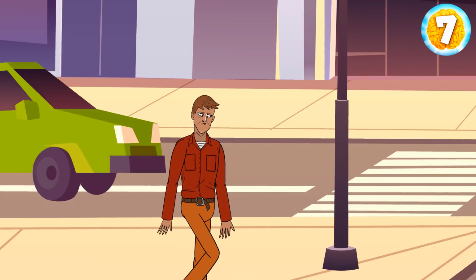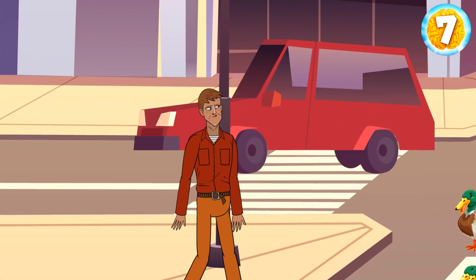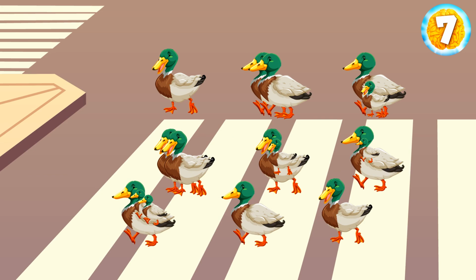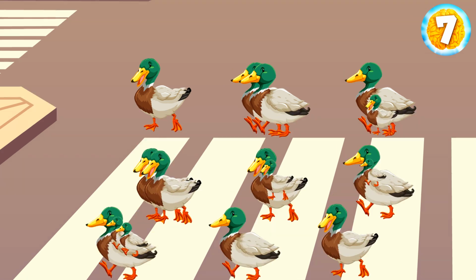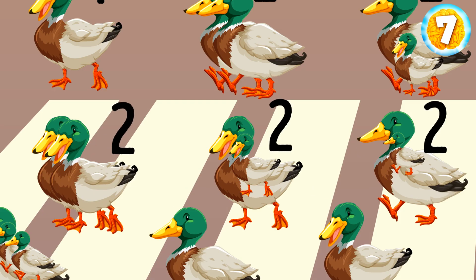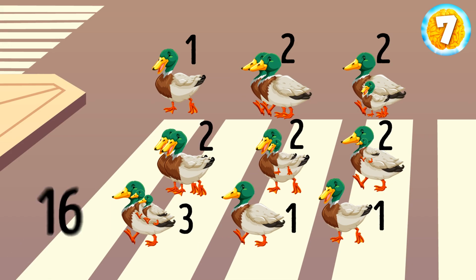Tyler keeps on walking and sees a group of ducks crossing the road. Can you count the exact number of ducks? 16.